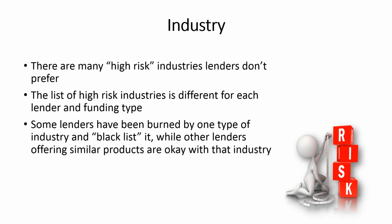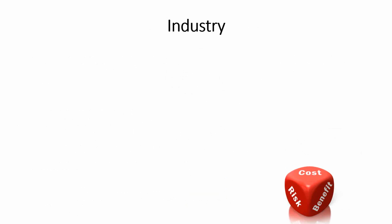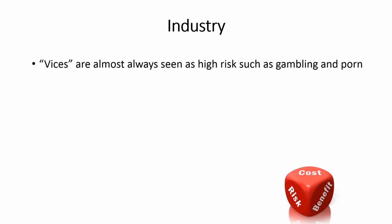So when it comes to industry restrictions, it does have to do with the type of financing you're getting. It also really has to do with the individual funding source on who they restrict and who they actually don't. So some industries are almost always seen as high risk no matter what lender you apply through. So vices, for example, are almost always seen as high risk. So gambling, porn. If you're in those industries, almost any lender deems those as high-risk industries.